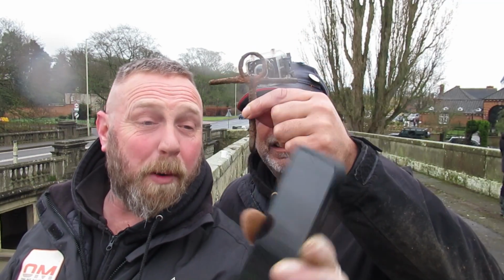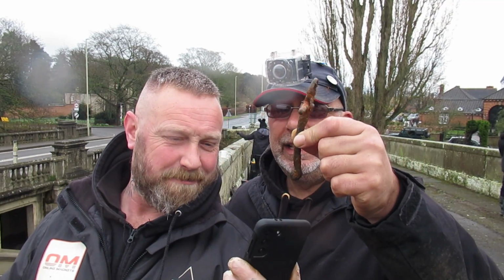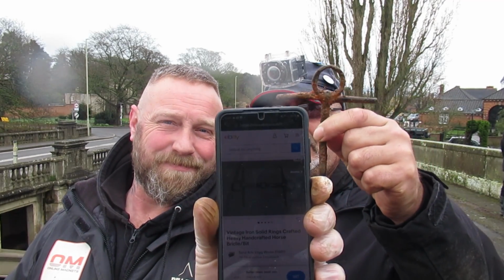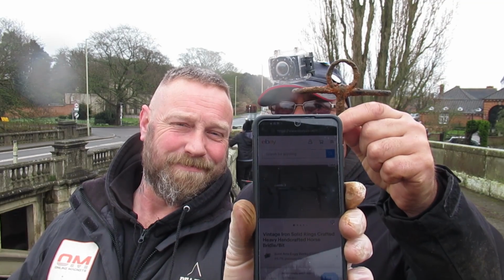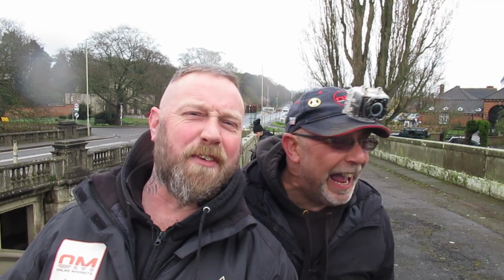Off a horse bridle. Off a horse bridle, but it's still old. It's still old, but I can see where he was coming from. It does look like an old amulet. But we've Google lensed it, we've had it checked by somebody else, and it is off a horse bridle. So what do you say, Glenn? Find something better, Steve, before you give it me as a gift.